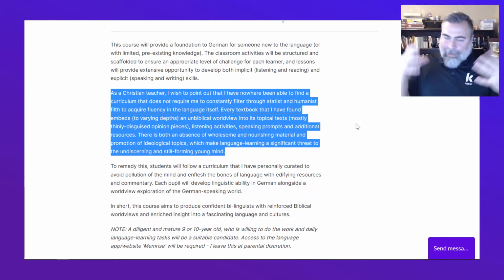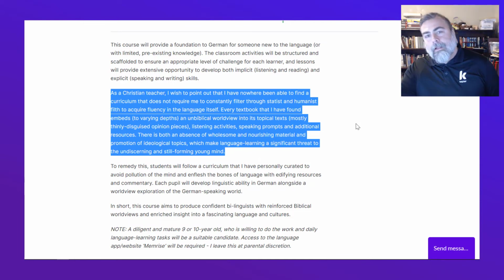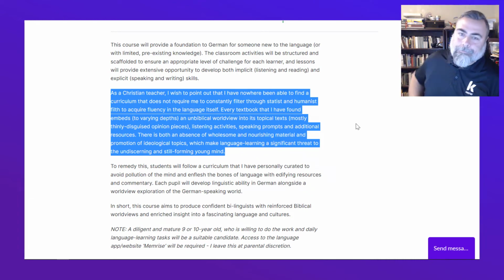But yeah, it is the original language of liberalism and unorthodoxy and falling away in the West. So what gives? Why would I want to study German? Well, it's also the language of Luther, which he doesn't say here, but he addresses this is a question I would have studying German.